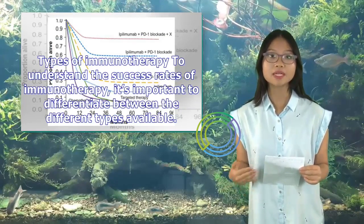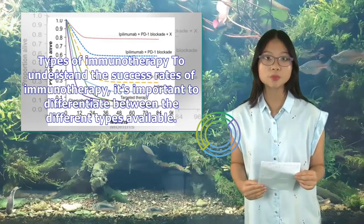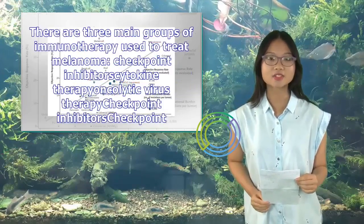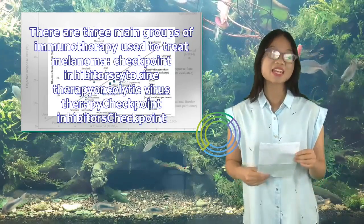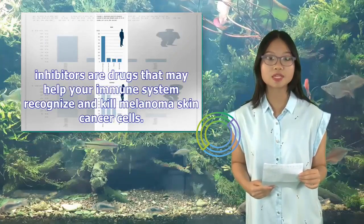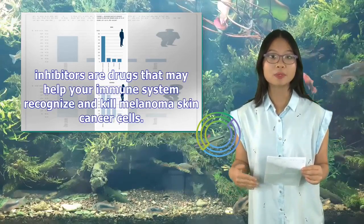Types of immunotherapy. To understand the success rates of immunotherapy, it's important to differentiate between the different types available. There are three main groups of immunotherapy used to treat melanoma: checkpoint inhibitors, cytokine therapy, and oncolytic virus therapy. Checkpoint inhibitors are drugs that may help your immune system recognize and kill melanoma skin cancer cells.